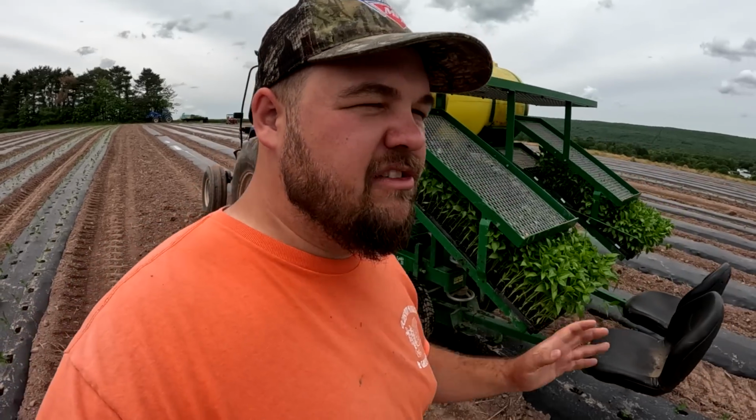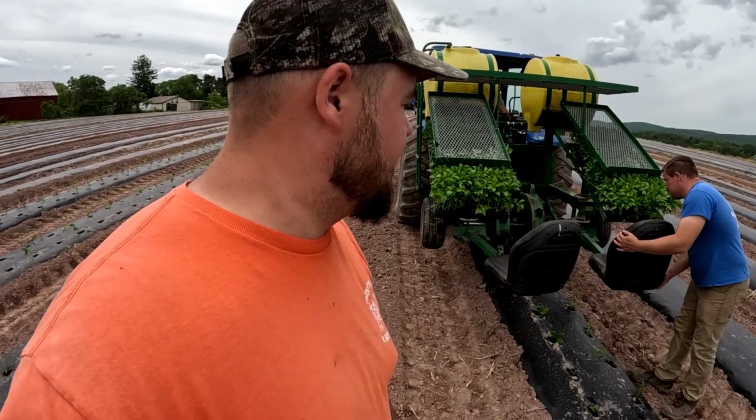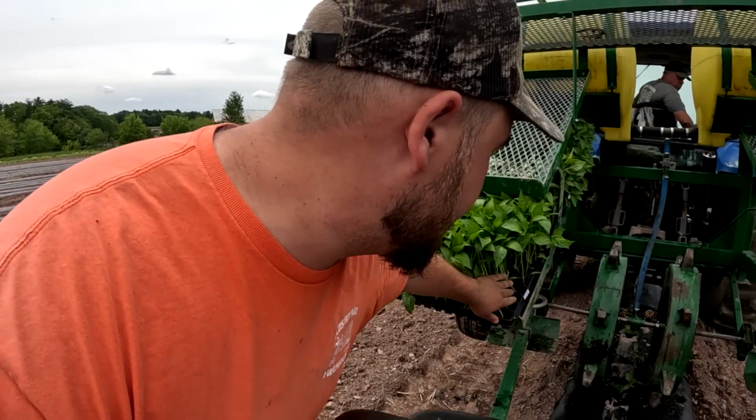We still had some hot wax peppers and some poblano peppers back at the farm. So before we left, we had put them onto our planter. We also got our planter filled up with water. To make sure that we've got our rows as filled out as possible, we're gonna be picking up right where we left off with the ghost chilies. And the first thing that we're gonna be starting the afternoon off with is hot wax peppers.